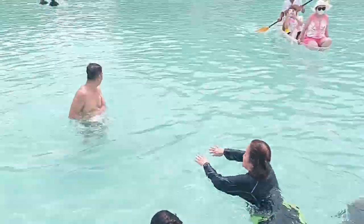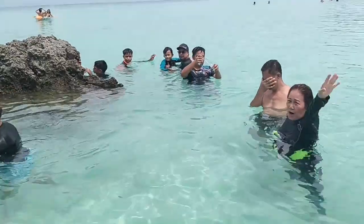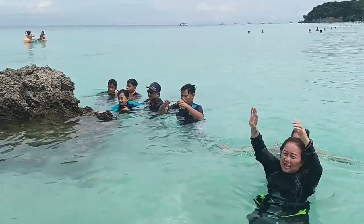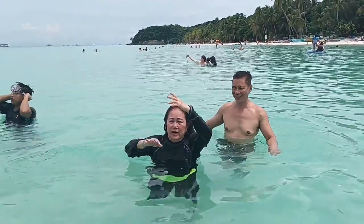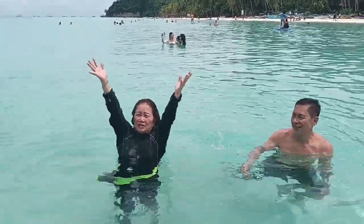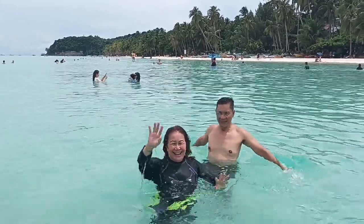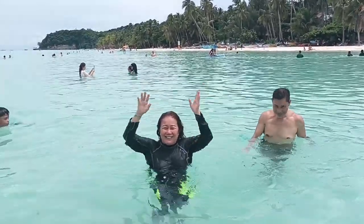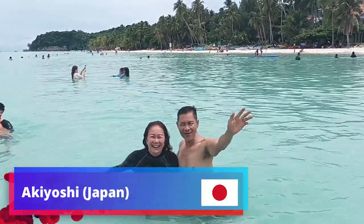Swim again! So we're inviting everyone, especially our neighboring countries. You can come here in Boracay. The water is so clear, it's so clean. So you enjoy your stay here in Boracay, Philippines. Come and see this place. We are inviting you all. You enjoy this place.